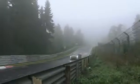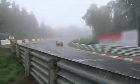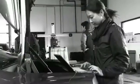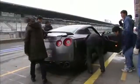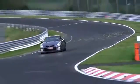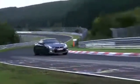Official time or not, the Nissan GT-R has fulfilled its mission. One thing is for sure, the car, the elite team, and the passion for being the best will return once again to the Nürburgring. It will be soon, and Nissan Supercar will be faster than ever before.